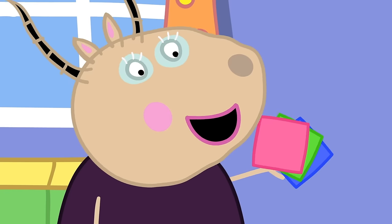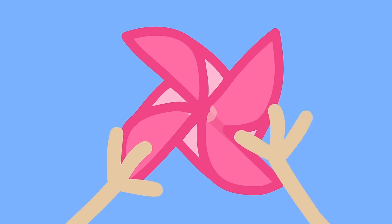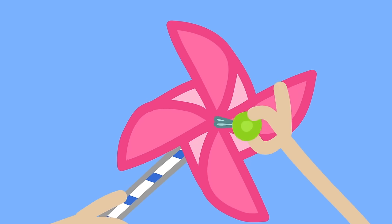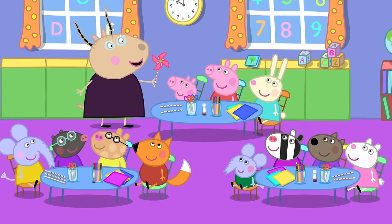Yes. We will need paper and glue and some straws. Let me show you all how to make a little windmill. First, you fold a square piece of paper, like so. We make a little snip from each corner. Put a blob of glue in the middle of the paper. Then, we fix one side of each corner to the middle. Now, all we need is a straw and a paper fastener to fix our paper windmill. There! A windmill! Wow! Now it is your turn.